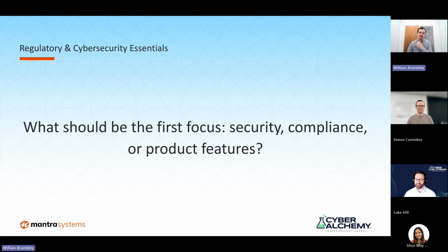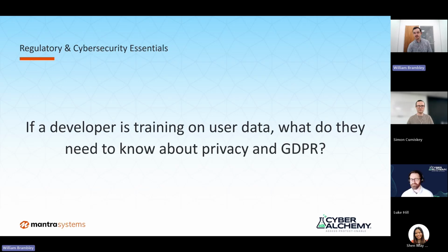I know we talked about training sets a little bit, so mentioned those. What do you think the consideration should be around privacy and GDPR when developers have got their training set which uses user data?